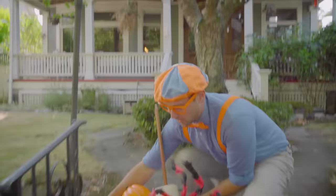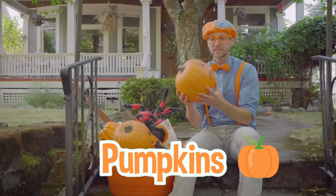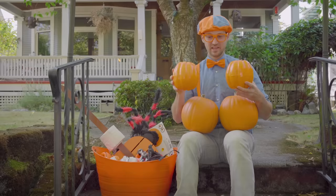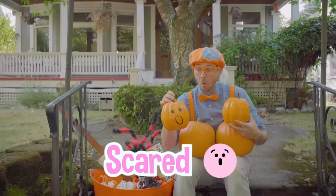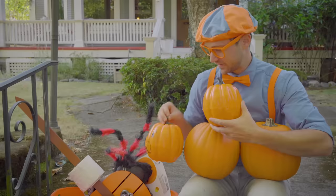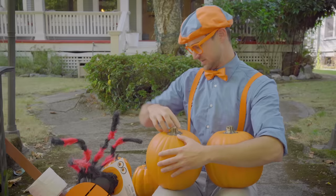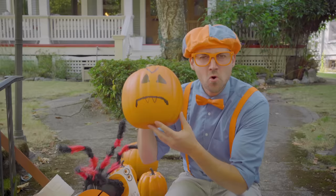Hey, the first thing I notice that's in here are pumpkins. Yeah, a pumpkin is a circle. Whoa, look at these two. Whoa, and these two. Hey, they each have a face on them. This looks like a scared pumpkin. Whoa! Okay, this pumpkin looks sad. All right, what does this pumpkin look like? Happy. And this pumpkin looks mad.